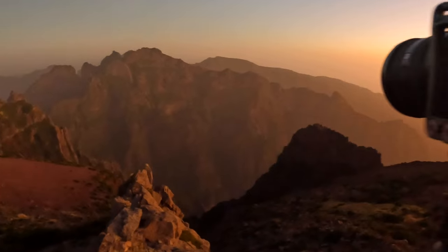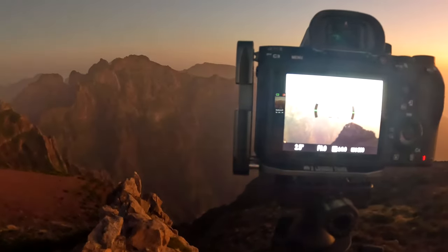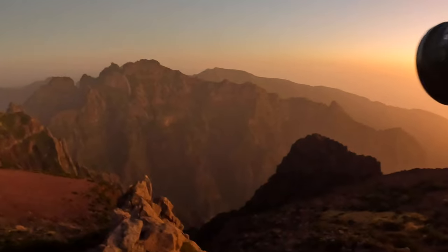I think it really adds to the atmosphere of the place, and getting some nice soft diffused light on the mountains. So I've just been exploring towards the top of the mountain, the peak, scouting out a few locations, trying a few different things. I just love the contrast between the greenery in the foreground and the really mountainous background.